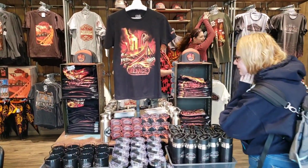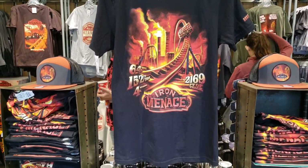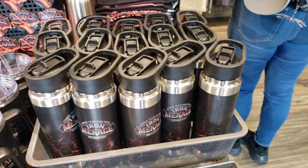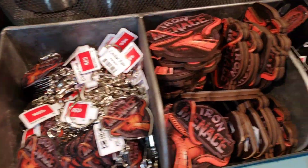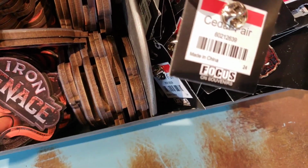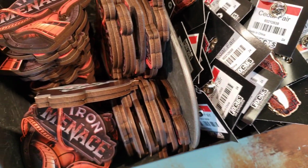It's kind of a small gift shop, but they have a great display as soon as you walk in of Iron Menace merchandise, including shirts, hats, a couple of magnets. Oh, they even have a magnet and a keychain and an Iron Menace pin. Me being the fan of pin collecting that I am, I'm interested to see this one, which I don't see a price on that, unfortunately.